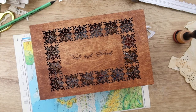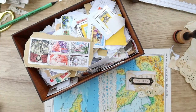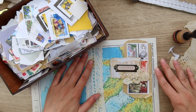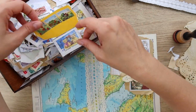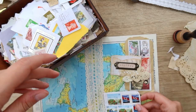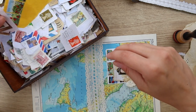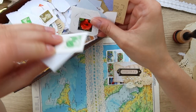this beautiful box that my boyfriend made for me, and I have his stamp scraps, which means that they are still on scraps of paper, and I got them in my local post office. But I think some of them would look really nice here, maybe something like that. And just in case, I'm sorry if there are any stamps that are not nice. I don't know how to say it so I don't get demonetized, but when I was looking through this for the first time, I found some stamps with the image of a very bad guy who kind of started the Second World War.